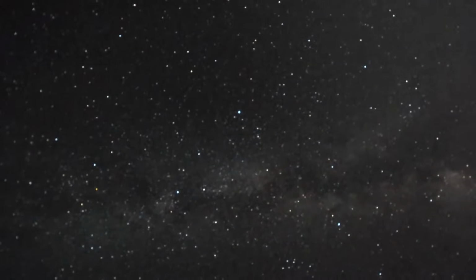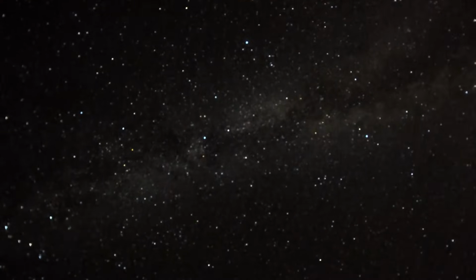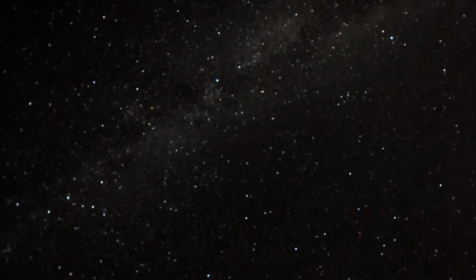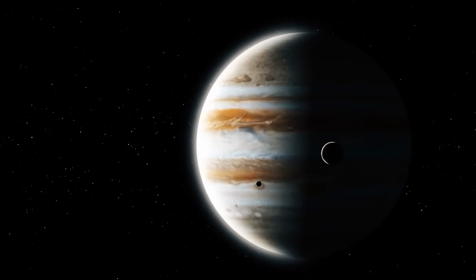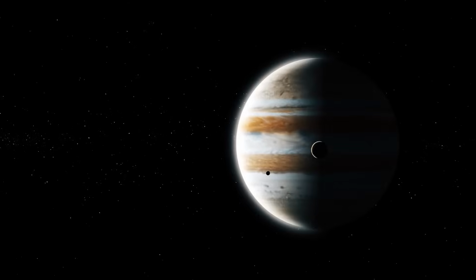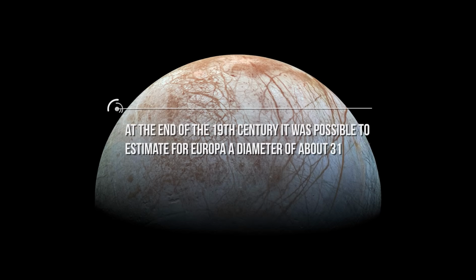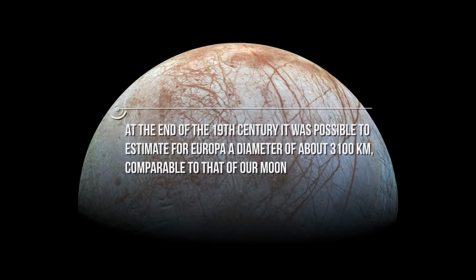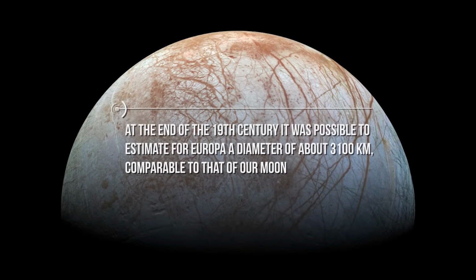A dot of light. This is what Europa has been for almost 4 centuries, a tiny source of light as weak as a 6th magnitude star. Nothing but the second moon in order of distance from Jupiter, and the smallest of the 4 discovered by Galileo in January of 1610. At the end of the 19th century, it was possible to estimate for Europa a diameter of about 3,100 kilometers, comparable to that of our moon.